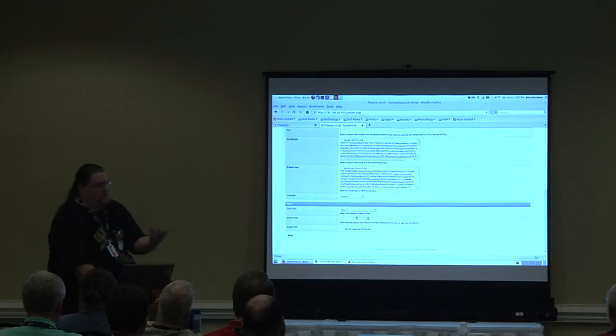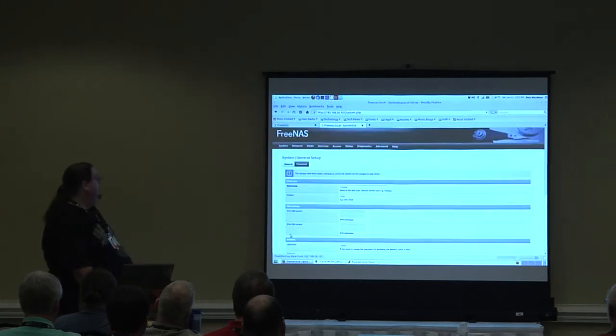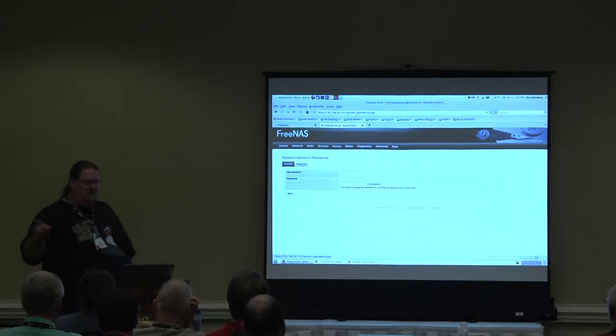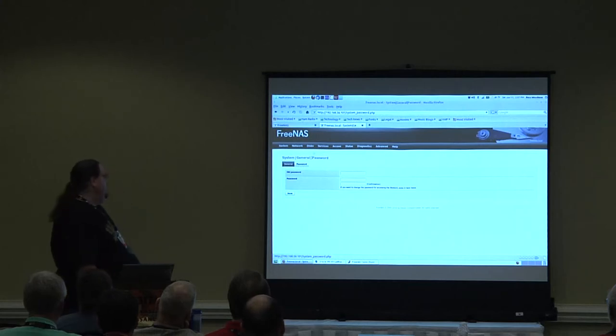Change your time zone, it supports NTP, of course. Click on save. And away you go. And then this is where you change the password for your admin GUI if you also want to do that, which I definitely recommend because, as you all know, FreeNAS has a default, and if you leave it that way, you will be hacked.